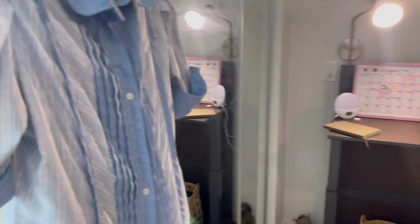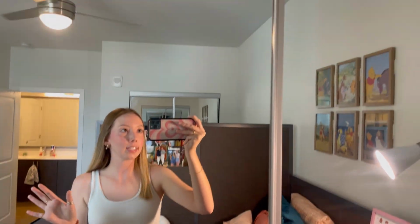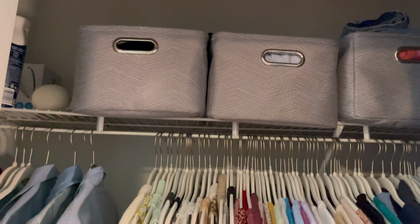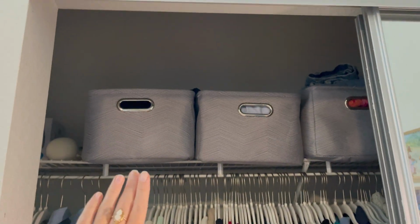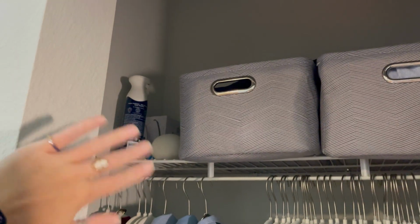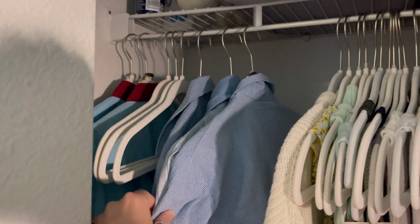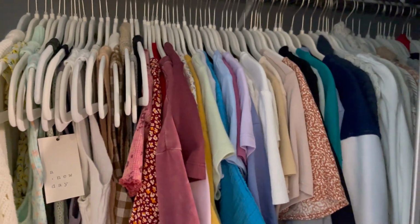So let me start on this side and just go around. Here is my closet. I'm so glad that they did mirror doors for my closet because then I didn't have to worry about actually bringing a mirror with me. The closet is actually really spacious. So up at the top, I have these 3 gray bins that I have shorts, skirts, and then jeans / bathing suits in. I usually keep my laundry stuff over here in this corner, all of my costumes, as well as some extra hangers, tank tops and short sleeve shirts on this side.